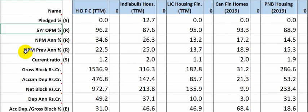Next, we'll look at the return ratios or profitability ratios. The operating profit margin signifies what is the top line growth in earnings of the company. This is the profit which is generated through the operations of the business. Here we are looking at the 5 years average operating profit margin. Most of these companies' OPM will be very high because, as I said earlier also, their operating expenses are very small compared to the revenue that it generates because of the leverage. In normal companies, which are basically non-banking companies, their OPM should be above 15%.